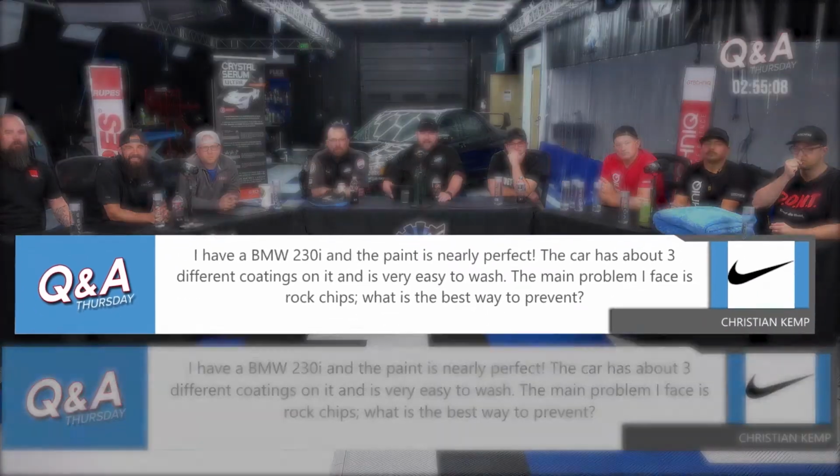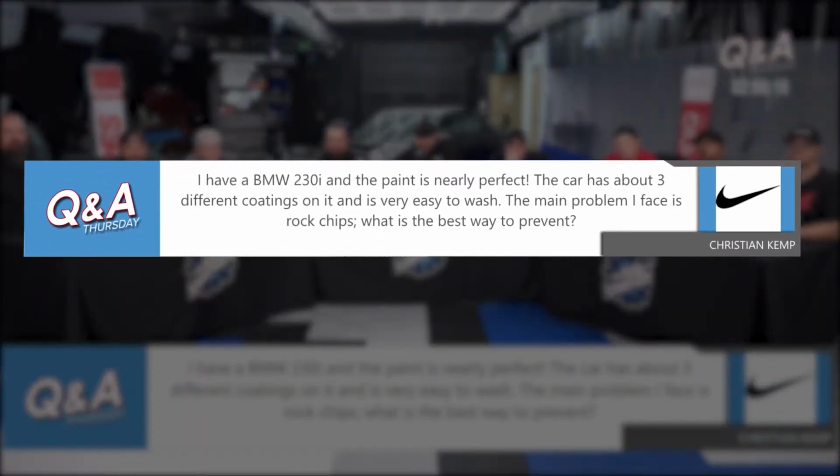Then we've got Christian Kemp here. I have a BMW 230i, and the paint is nearly perfect. The car has about 3 different coatings on it, and is very easy to wash. The main problem I face is rock chips. What's the best way to prevent them?